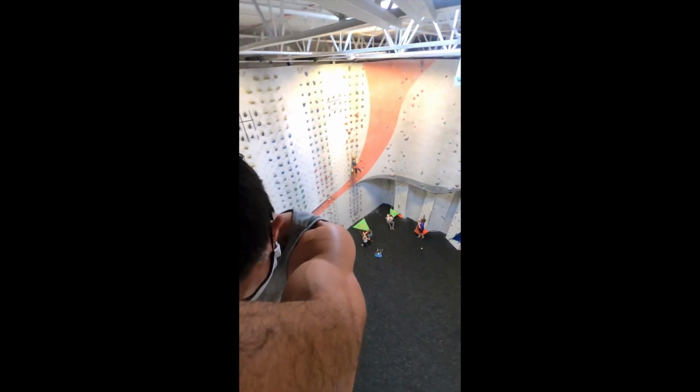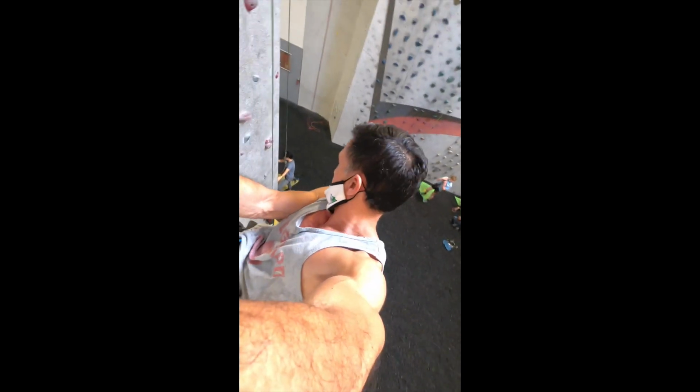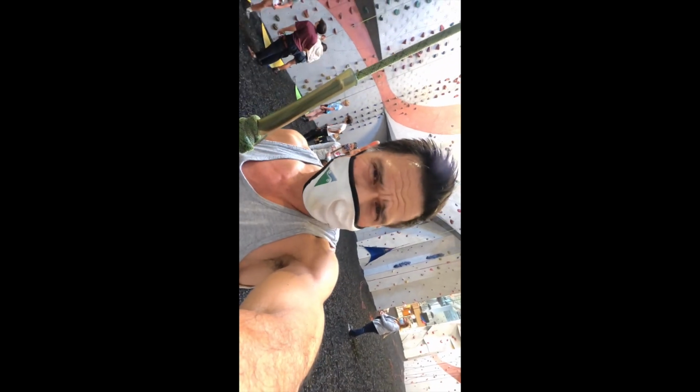This is the top. Up here, this is the ceiling for Vertical Endeavors. That's how it looks down below. I'm gonna let go. So this is the ride going down. And so the auto belay really drops you off very slowly. You have nothing to worry about. It's about 30 feet up above.